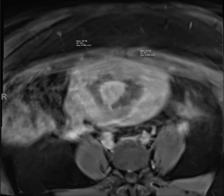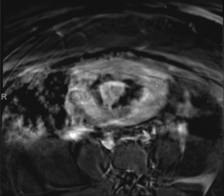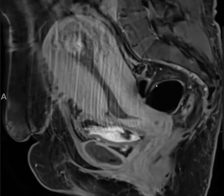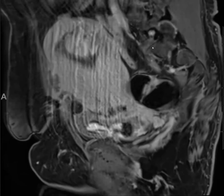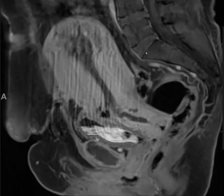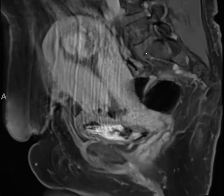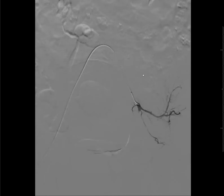Very pretty. And Victoria says beautiful. We don't have subtractions. I think maybe these are subtractions. So here's subtractions, and then sagittal again with a little bit of artifact, but you can tell that there's this enhancing mass in there. So I think they went after it again, but failed. They were encountering a lot of bleeding and couldn't really find the base of this thing to remove it. And so after that, the patient went to IR and got a uterine artery embo.